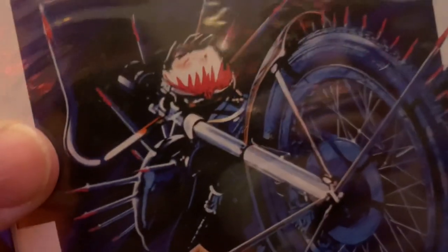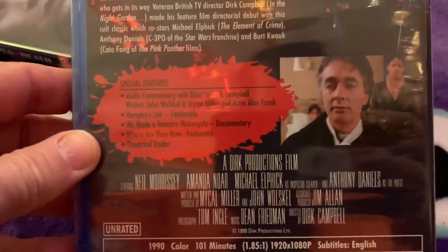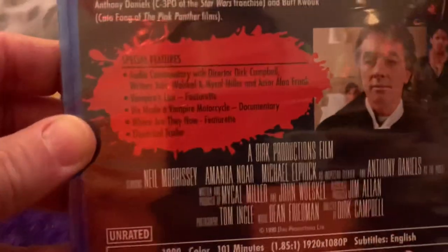What is that? Wait, is that a head? I see. It's like a headlight. Anyway, Neil Morrissey, Michael Elphick. I don't know much about it except for that it has just an amazing damn title.